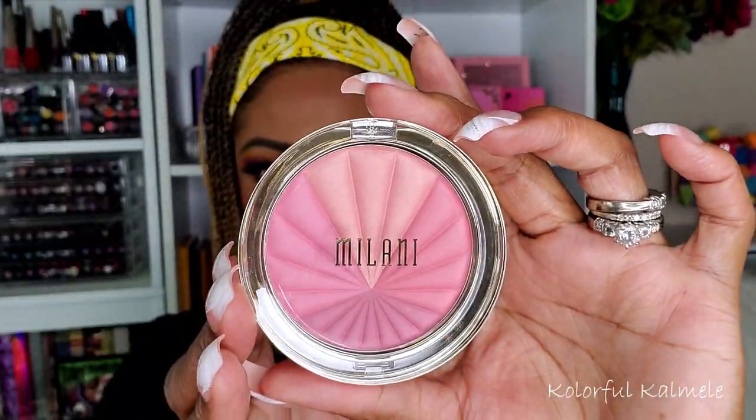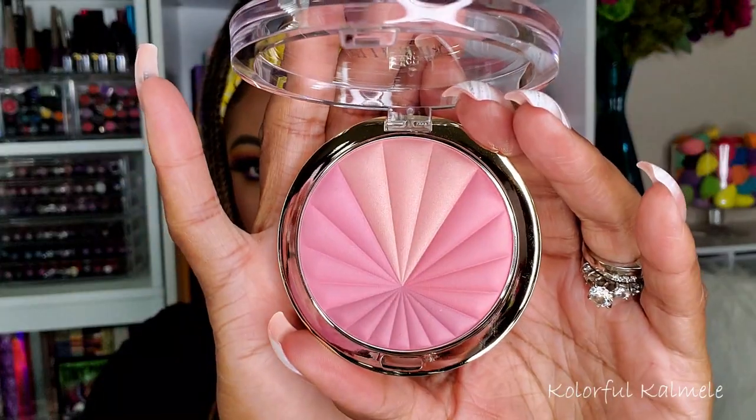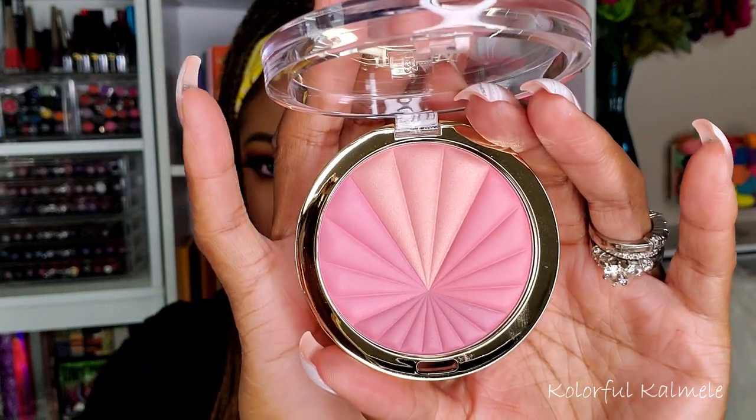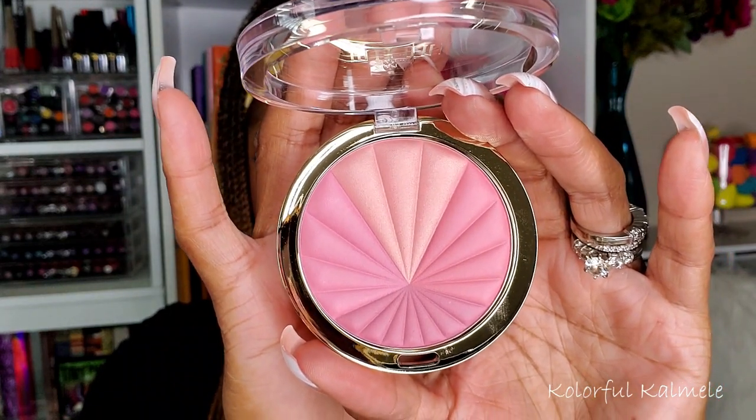I also picked this up. This is another blush. This is called Color Harmony. If y'all hear a dog, they out there howling today. But it's called Pink Play. So really pretty light pink blush, but it seems like it has a little bit of sheen to it. And I've been really enjoying using blushes that have a little bit of sheen to it, because it kind of doubles as a blush and a highlight type situation. So I'm looking forward to trying this out.